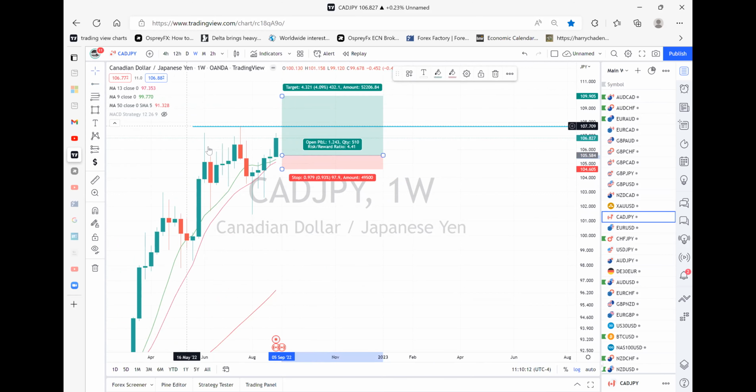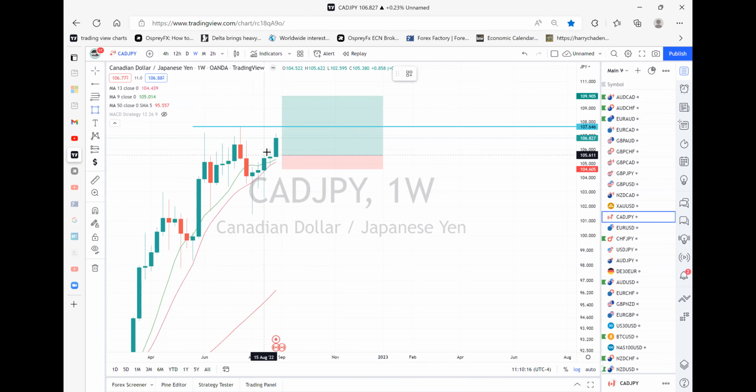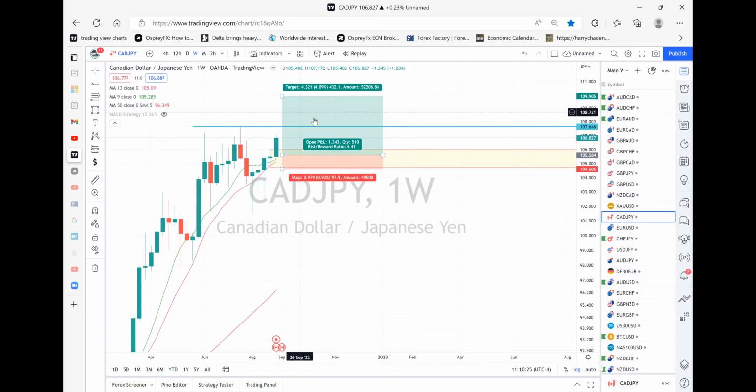Sweet Lord. For anybody who's watching, this is definitely an order block. Oh my gosh. This is an order block. Doji candle, push up. We want it to push down and then push up. But basically it's the same scenario. If you want to take your profits off right here, you have the opportunity to do so. Any questions on CAD JPY?